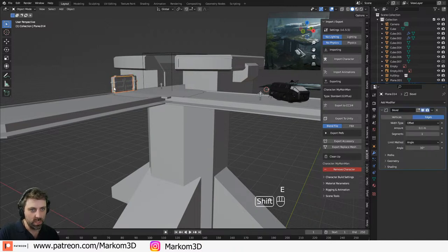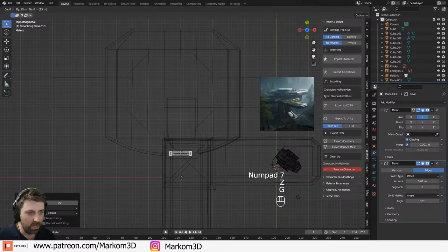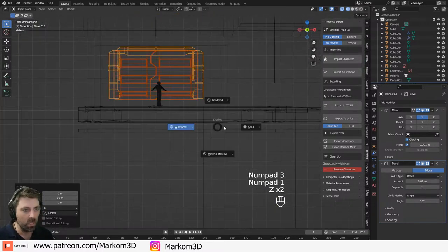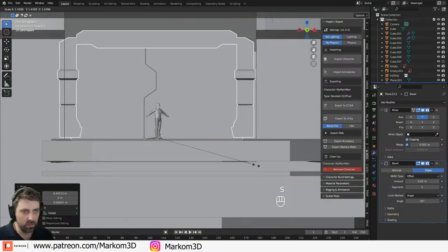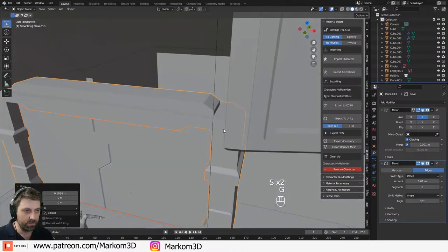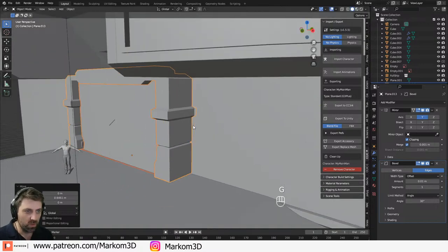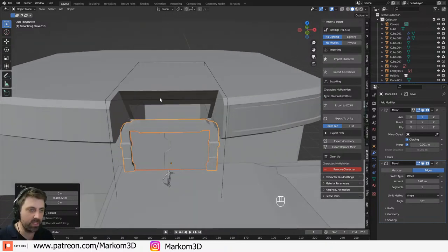Oops. Select this again. Rotate Z 90 degrees, and let's dump it in here. I should probably put this as an asset. Yeah, look at that. I'm down with that. So we've got some big door like this.